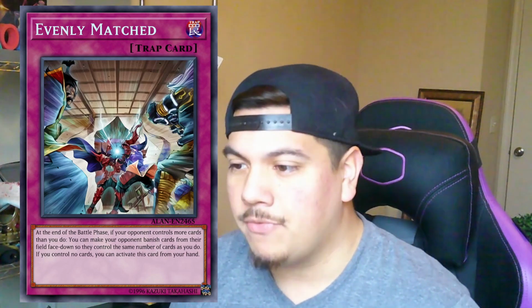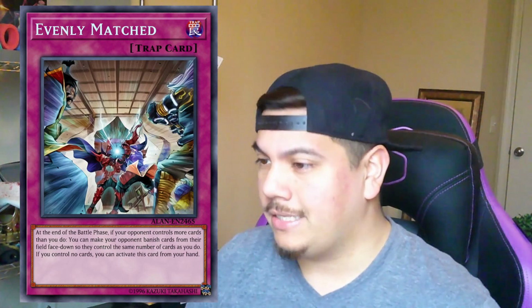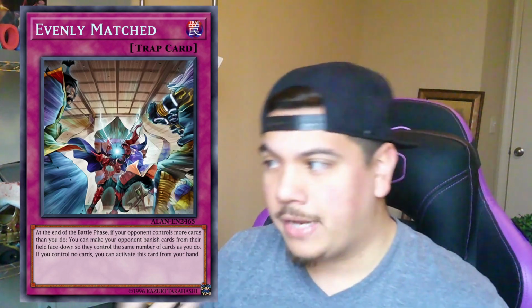Now, guys, we have Evenly Matched. So Evenly Matched is going to be extremely good in this upcoming format. Again, it destroys a lot of the top tier decks, destroys rogue decks as well, especially if they don't have any type of spell or trap negate on the board. But Evenly Matched is going to be fantastic against the Cashiera strategy as well, because they'll most likely leave either their Arise Heart or their Cashiera Era on board, and regardless which one they save, the rest of the field is wiped, so they don't really have much advantage after that. So I think Evenly Matched is going to be absolutely fantastic in this upcoming format.